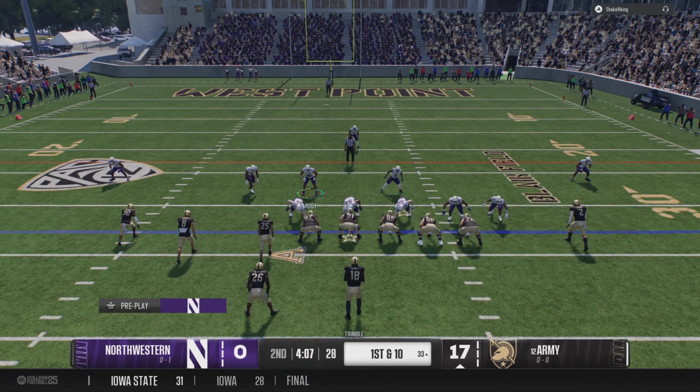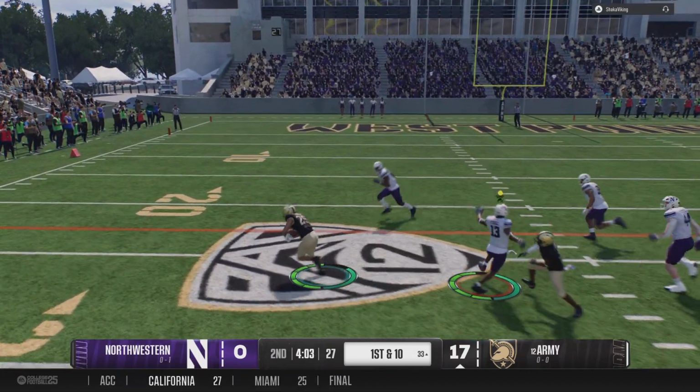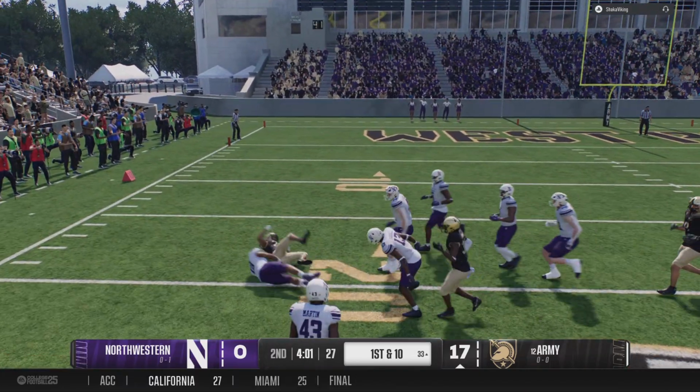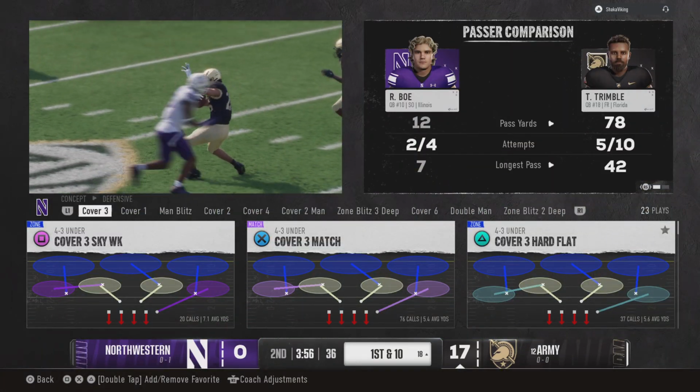They're just low maintenance. They're not divas like wide receivers. They just block most of the time, don't say much. And then you give them the football, and occasionally you get some big plays like this, and they hit somebody so hard they got snot bubbles coming out of their nose.